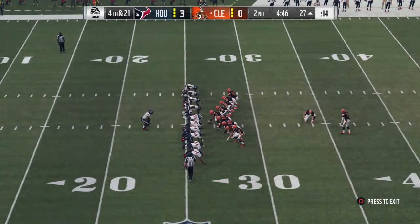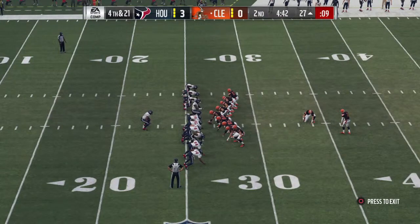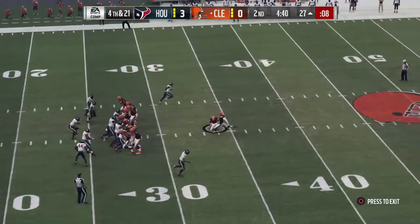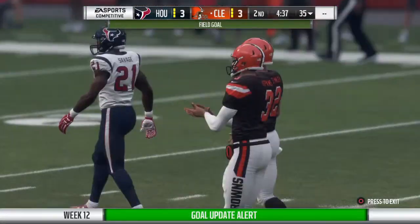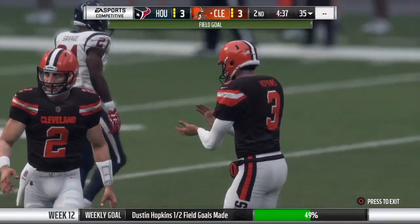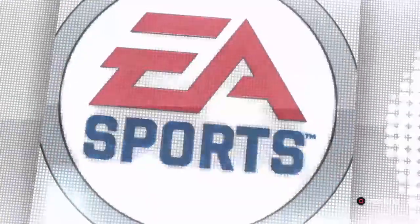Here's Dustin Hopkins now to try the field goal. This from 44 yards out, left hash. And the 10-year vet knocks it through the goalpost, and that will tie us at 3-3. And, Charles, they get the field goal. Took him a dozen plays, though.